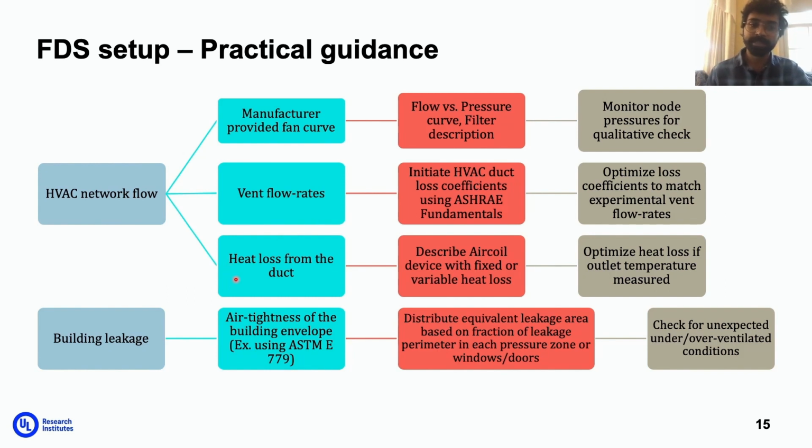And the last thing was the heat loss from the duct to the ambient, which is not inherently considered or predicted by the FDS coupled hybrid model, but can be simulated using an air coil device, especially for non-insulated duct, in order to improve predictions, especially in the closed rooms.